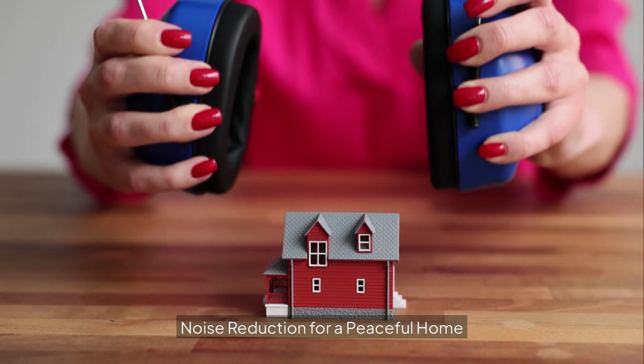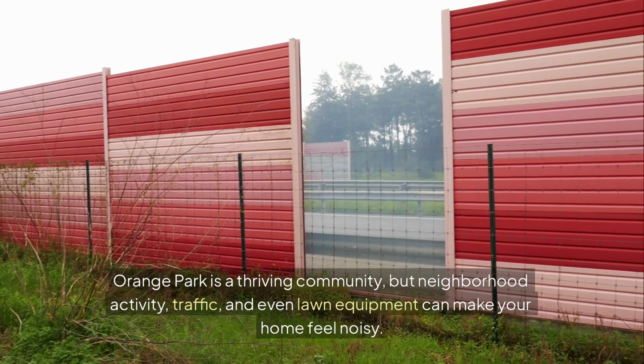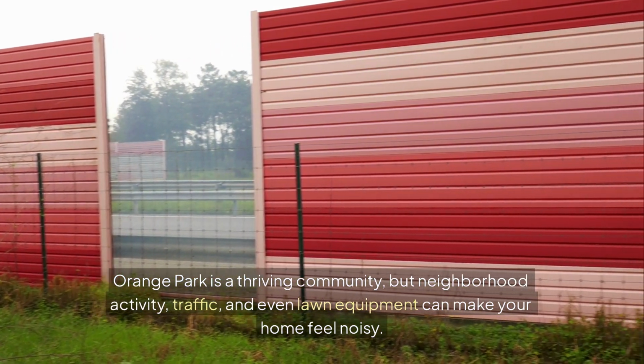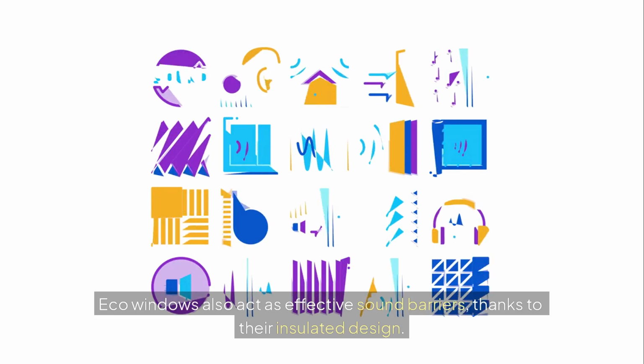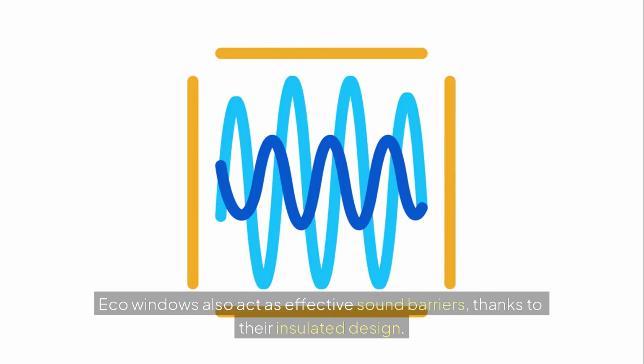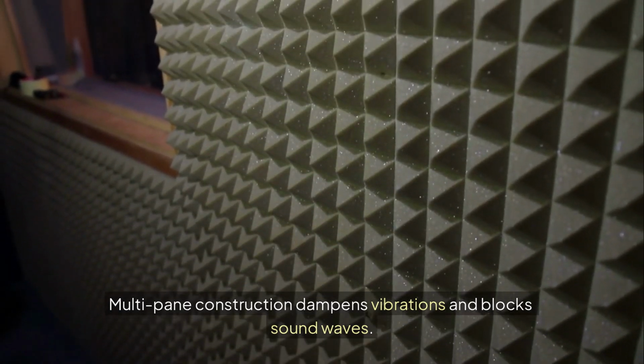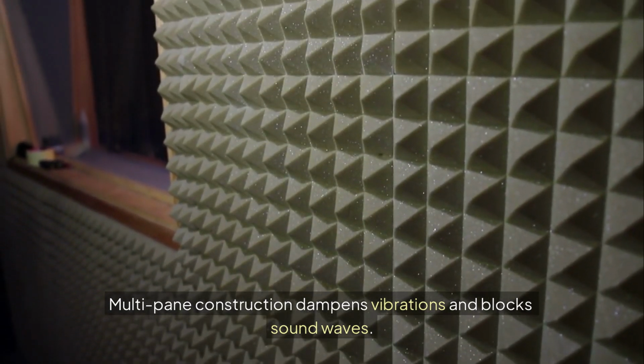Noise reduction. For a peaceful home. Orange Park is a thriving community, but neighborhood activity, traffic, and even lawn equipment can make your home feel noisy. Eco windows also act as effective sound barriers, thanks to their insulated design. Multi-pane construction dampens vibrations and blocks sound waves.